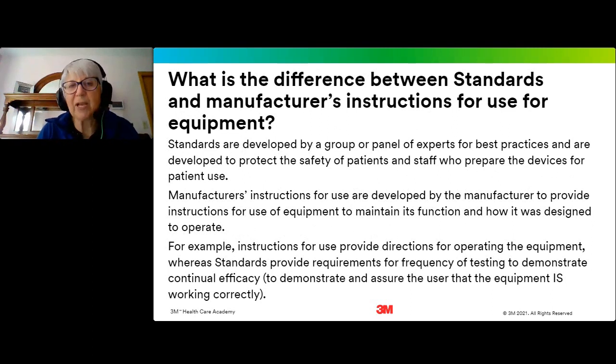Again, standards are developed by a group or panel of experts, usually a huge committee that draws from users, university people, so academics, PhDs who understand processes, and manufacturers, a beautiful diversity of experts who develop these best practices. They're developed to protect the safety of patients and the staff who prepare the devices for patient use.